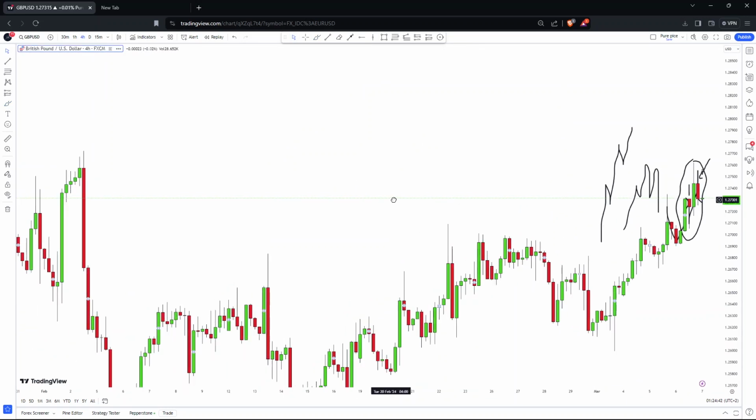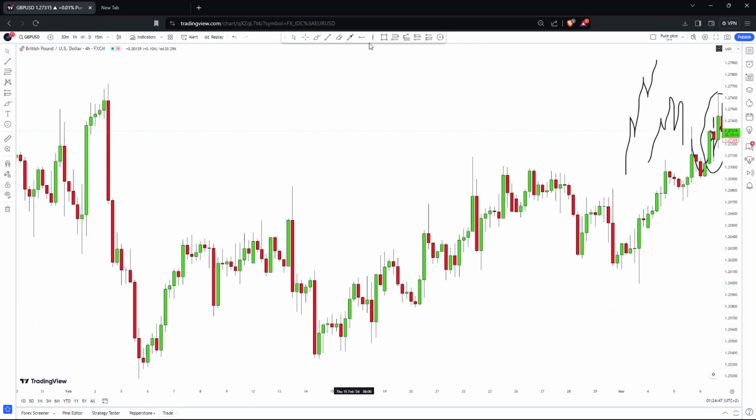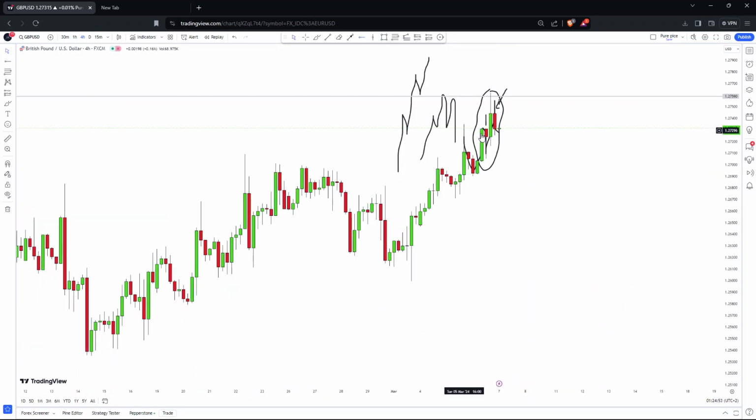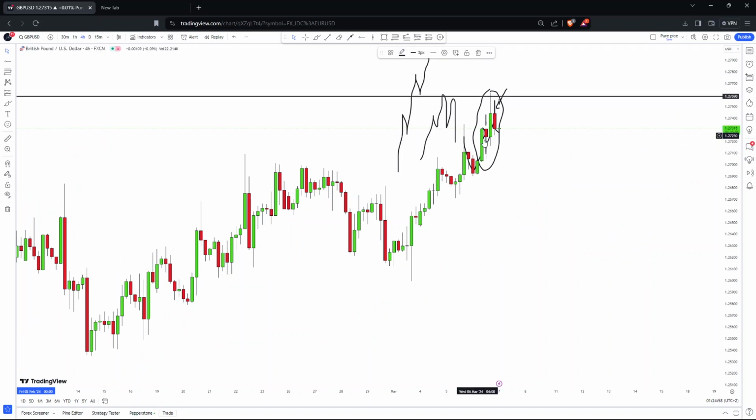So if you can see here, we have this important resistance all the way up there. Let me just put it like this. We have this important area, and you can see that price is currently at that position or at that level. So it's likely that price is indeed going to go down, or if it doesn't go down, it's likely that the price is just going to spend some time around this area.